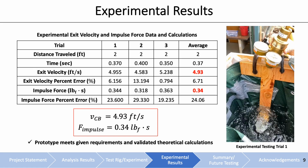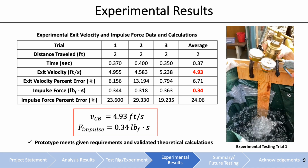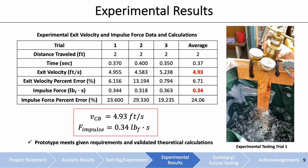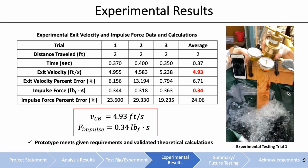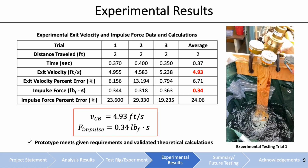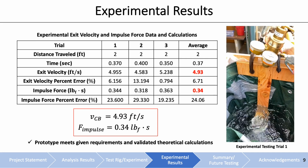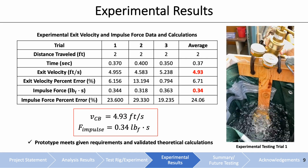The average experimental exit velocity was determined to be 4.93 feet per second and produced a 6.71% error when compared to the theoretical result. The average experimental impulse force was 0.34 pound-seconds, with an error of 24.06%. Inaccurate time measurement was the major source of error. It was difficult to tell when exactly the cylindrical body started moving in the solid launch tube. Therefore, a better testing site or timing system should be considered in the future to improve the results.